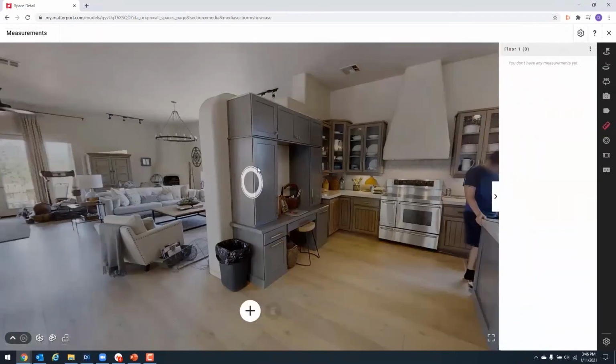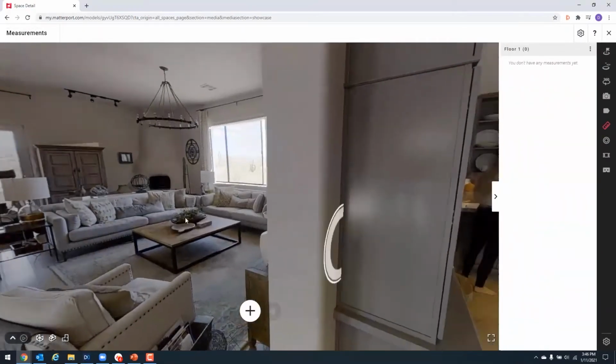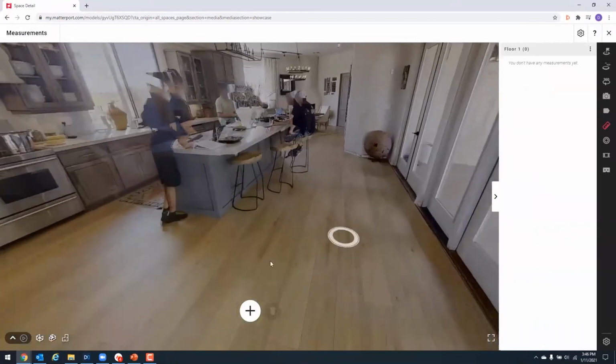Next one I'll show you is measurements. Oops, back that up again.